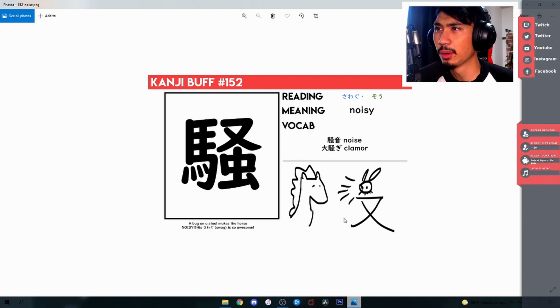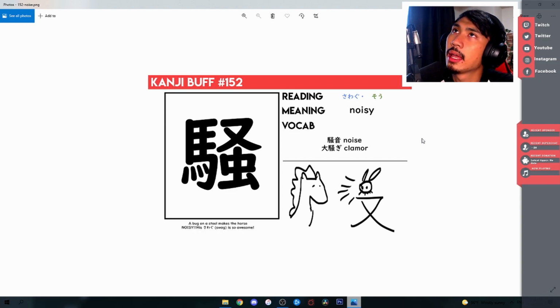So we have 2 readings here, which is sawagu, which is the Japanese reading, which you hear a lot, like sawagashi or o sawagi or something like that. So we have so, which is the onyomi, the Chinese reading when you combine 2 things together. So we imagine you have noise, and it's kind of unorganized noise. So long, I would say it's like, let's say you're studying and you just need to have the TV on in the back.